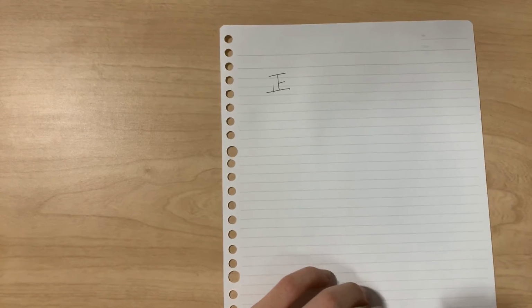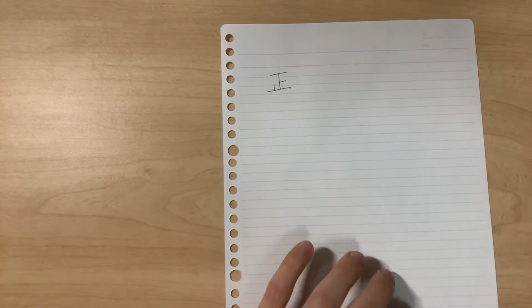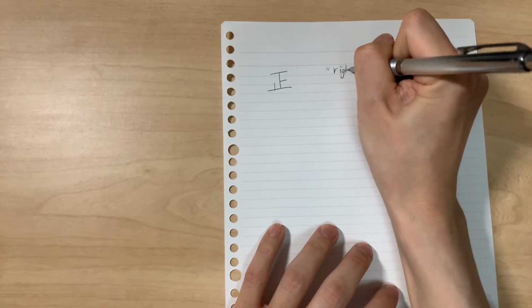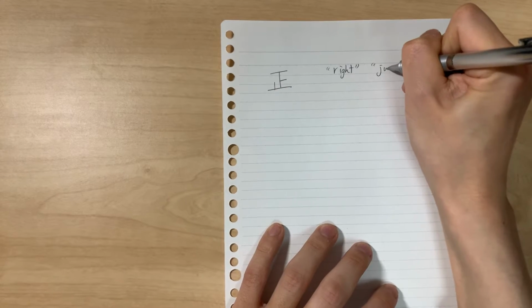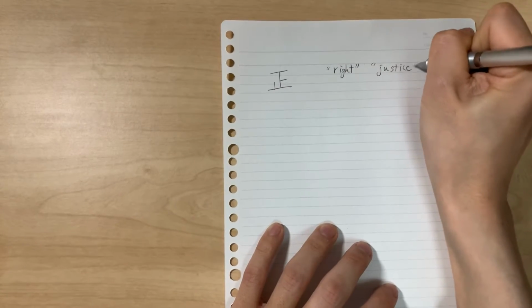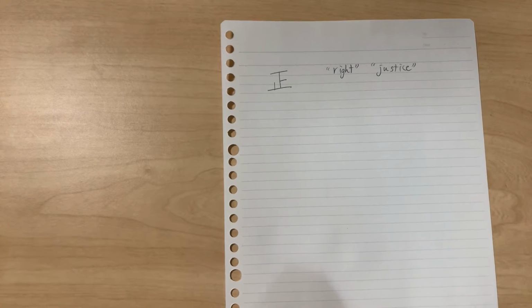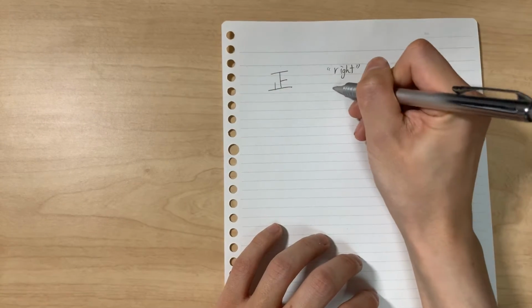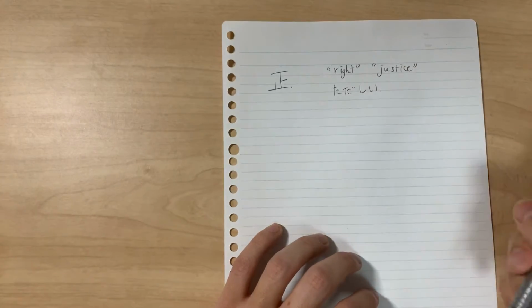this kanji. This kanji means right, justice. Japanese pronounce this kanji 正しい.